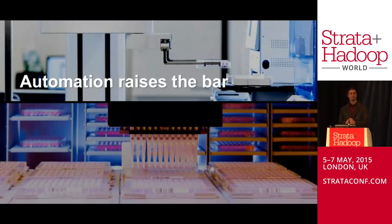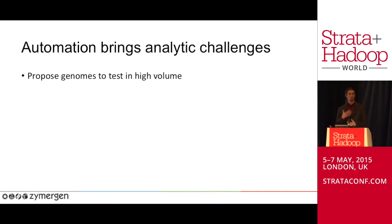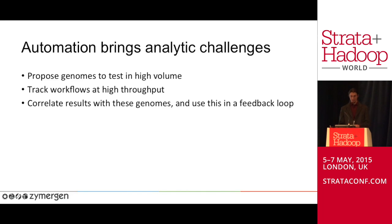This liquid handling robot has a 96-well multi-channel pipetter in the middle, which certainly improves our ability to do things in parallel. But it also improves the consistency and auditability of our work, making sure that we track every touch and change that we do in our laboratory. But once we've got automation down, this brings about some pretty big analytic challenges. First, if you could construct 1,000 genomes at a time, you'd need to propose genomes to construct 1,000 at a time. Then we need to track these workflows through our laboratory. And we need to correlate our results with the input genomes, using these in a feedback loop.